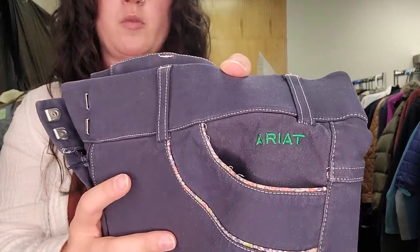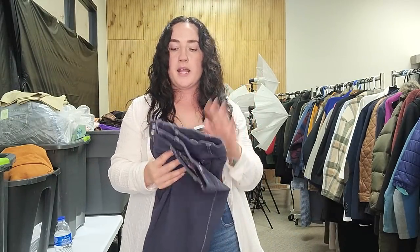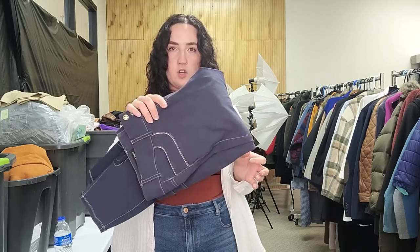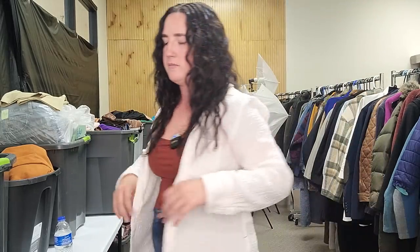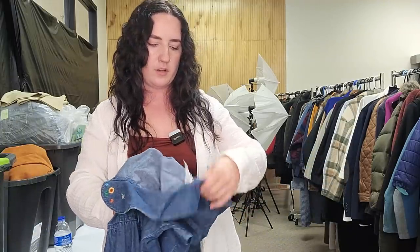And my rule of thumb, because I get asked a lot what category these should go in, do they just go in casual pants or do they go in the actual equestrian riding utility pant category? My answer always is if it's a brand that makes them to actually be ridden in, like these are, then I put them in the riding equestrian pant category. If not, and they're just made to look like that, I put them in the casual pants category. So I hope that clears some of that up for you guys.